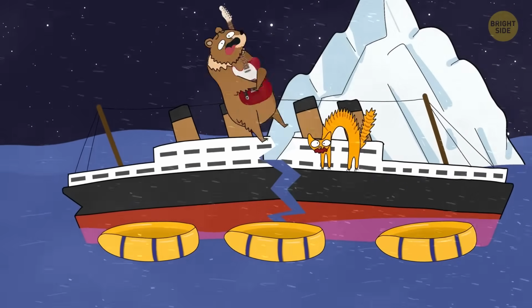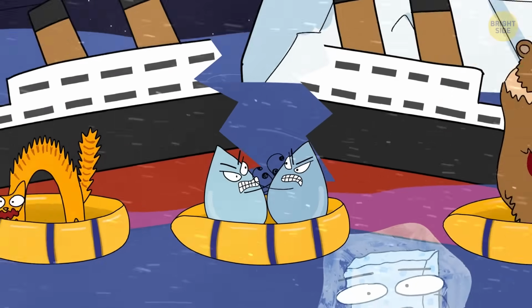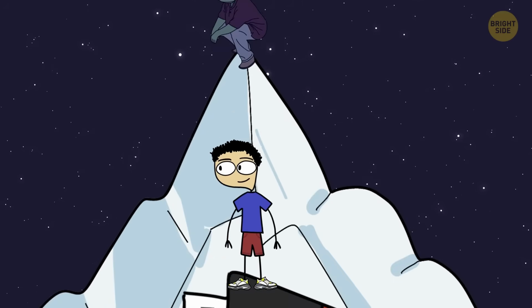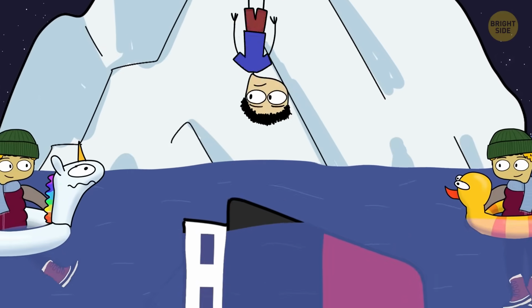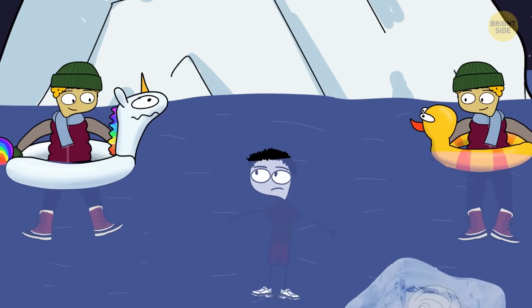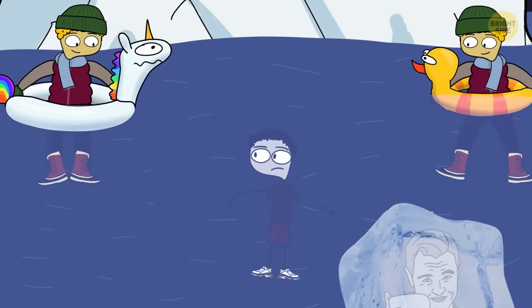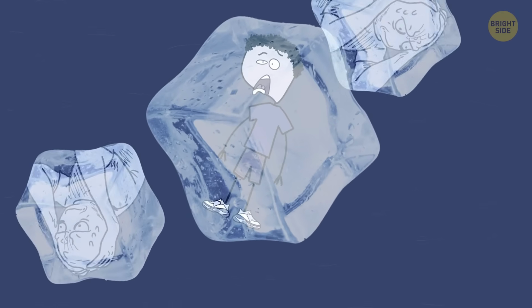The Titanic begins to sink. The crew downs lifeboats. Some of the passengers jump overboard. The ship is going under the water. There are no boats left, so you jump along with other passengers. It feels as if you got inside a huge iceberg. The water is so cold that it's hard for you to move. You can't even scream because there's no air in your lungs.